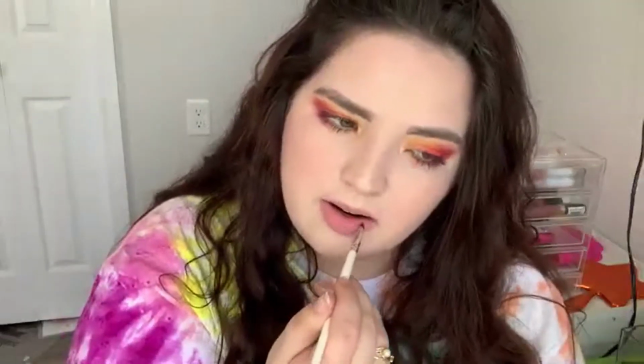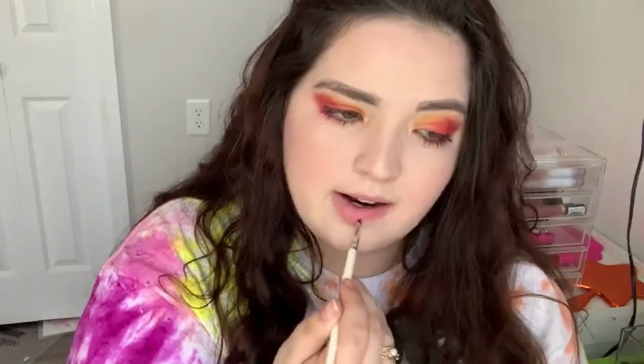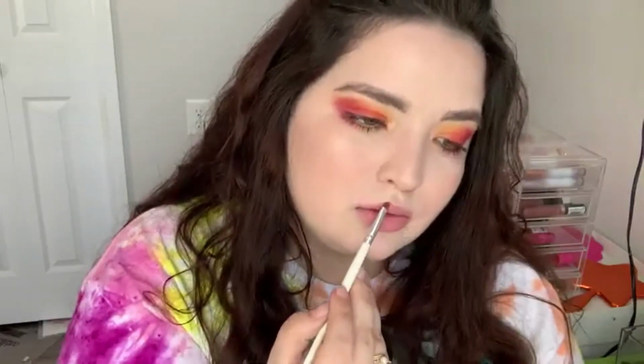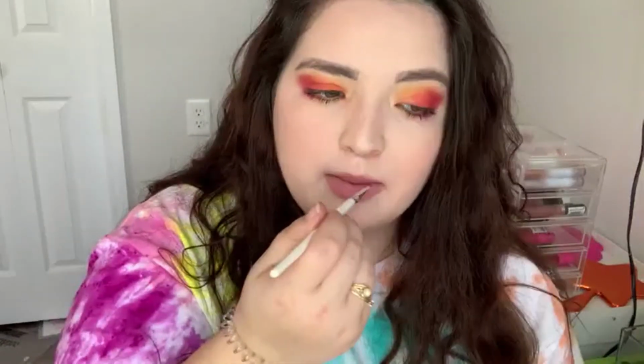Oh, it's a pretty pink color. I just have a chapstick on right now, so this is fine. I do like this color. Do I like it enough that I'm going to take the time out of my day to use a lip brush, though, is the question. Maybe. I do like it. Okay, I'm not mad at that.